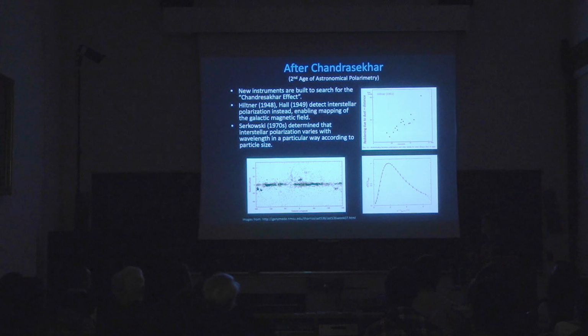And then people used this property of light to map out the magnetic field of the galaxy. So this was done by a large number of people, including, say, Elsker P. Van Smith, who did a lot of the measurements in the southern hemisphere, just for instance. But that's not all we can learn about the dust.